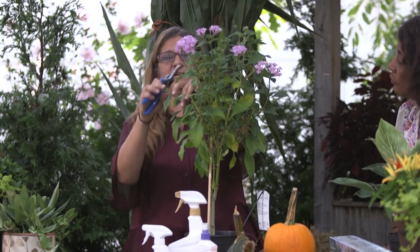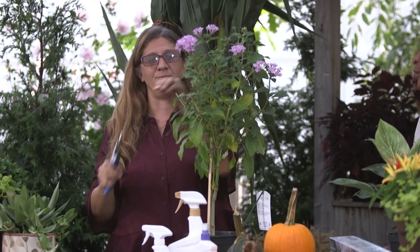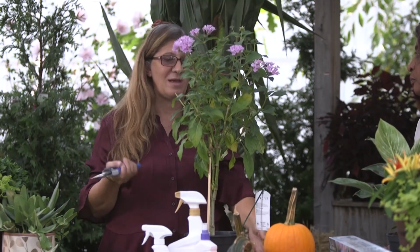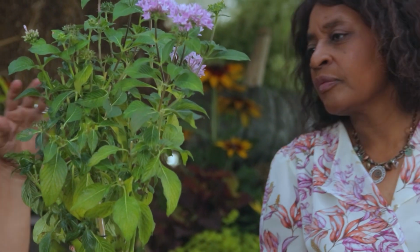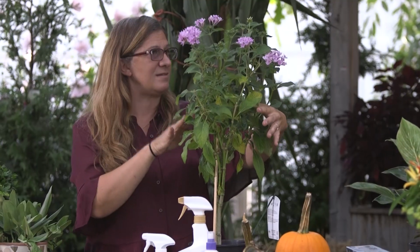When you're doing this, you can see like this one here, you would not want to cut this right here. Because you're just going to end up with a stem that's just a waste of energy. So I'm just going to cut it right at the base. Right at the base of that. Great. So one third to a half, you would just kind of prune it to shape it.